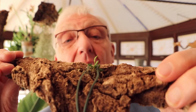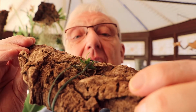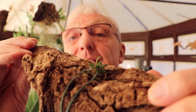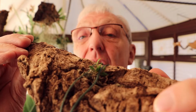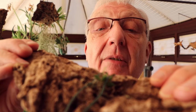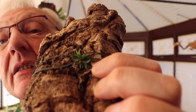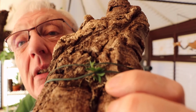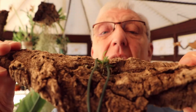To my mind, there's no doubt that putting it on this piece of cork bark has saved it. We were down to a very little piece, and it's put roots out, it's put a flower spike up, which even for an Oncidium is taking an inordinate amount of time to actually do any good, but it's there. And down here at the front, by my finger, we've got a new fan and new roots from that as well. So this is an ongoing success, I'm glad to say.